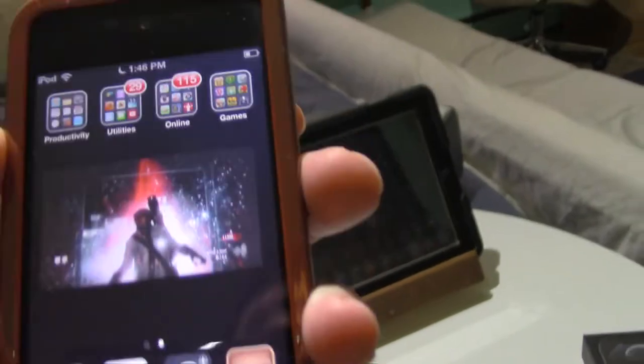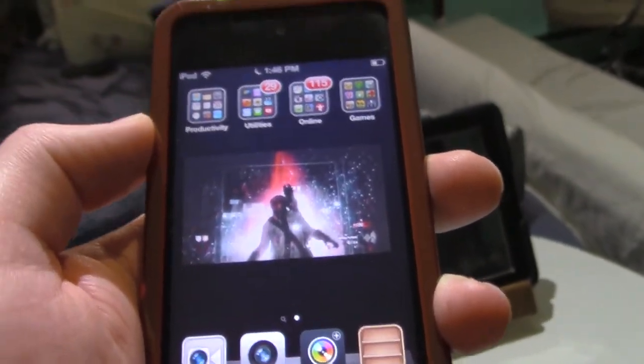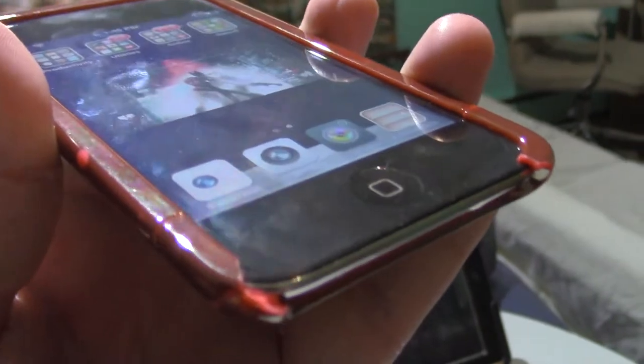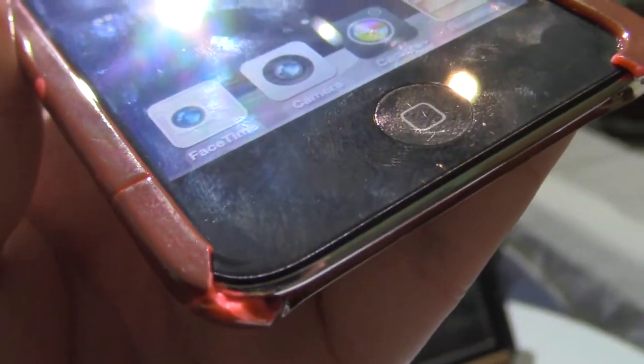So there is one last thing. I don't know if I'm going to do this before or after, but I'm going to show a mini montage of me using the iPod, and it hit the solid tile. And as you can see, I don't know what this case is made out of, but it didn't crack.